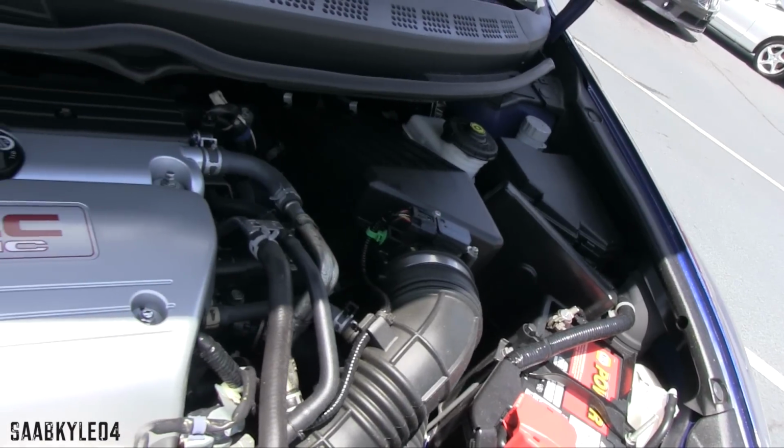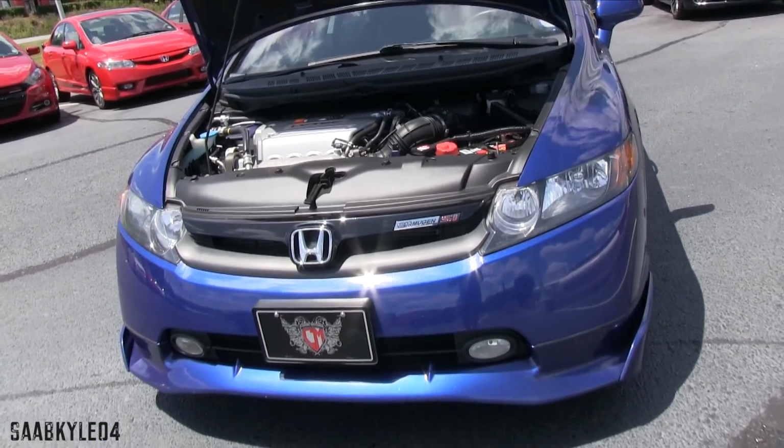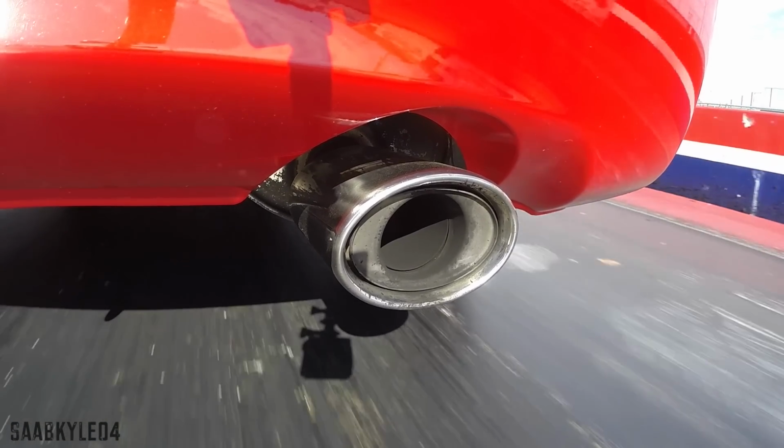Honda claimed the SI's unique intake and exhaust tuning emphasized the engine's torque at low RPMs. The Mugen, with its lower back pressure cat-back exhaust system, definitely wins in the sound department, but the standard SI sounds great to start with, especially under full throttle.